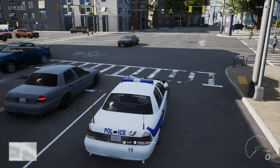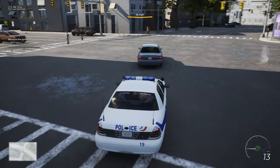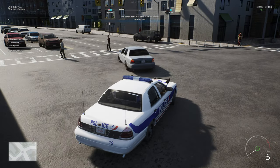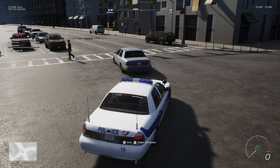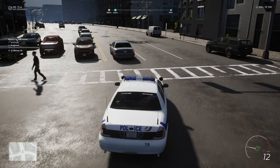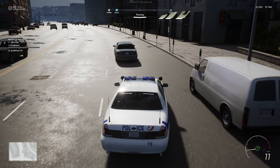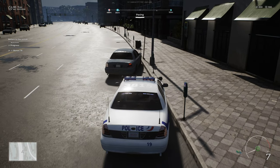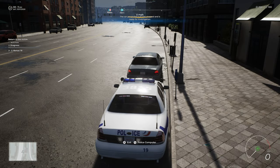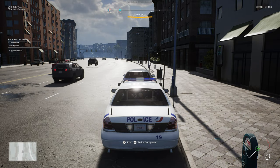Come on, dude, move it. Finally, someone that picks a great pullover spot. Well, since I've seen one of them. 119, I'm going to be on a 10-11. It's going to be of a grey Crown Victoria, license plate 2 November Bravo Alpha 78. Occupy one time, no 32s.